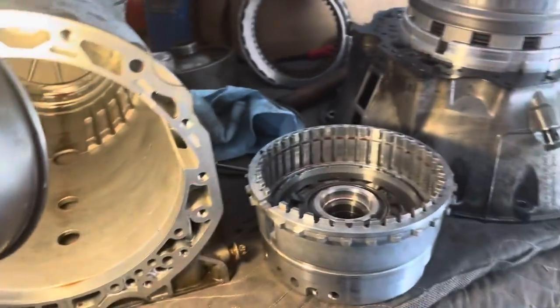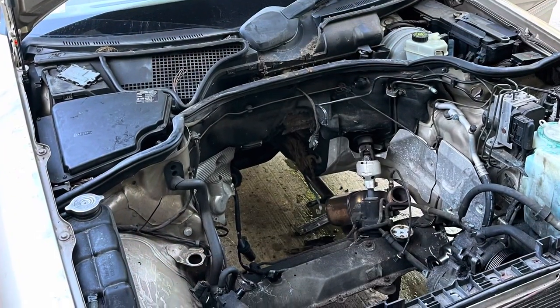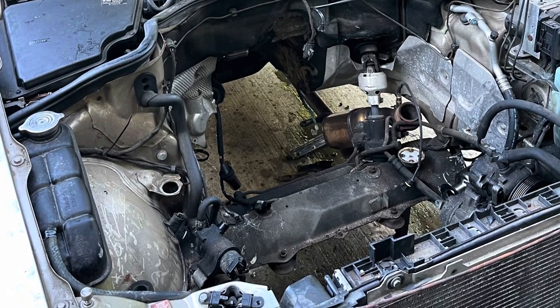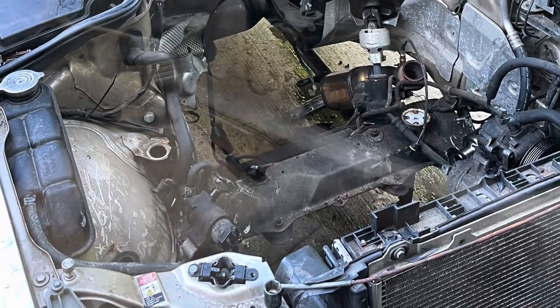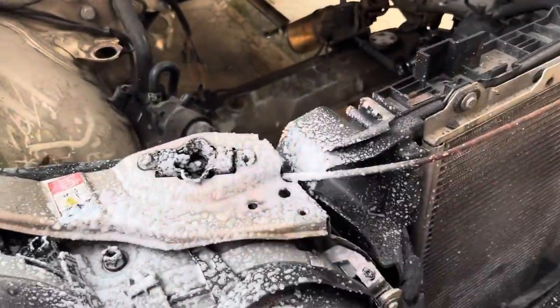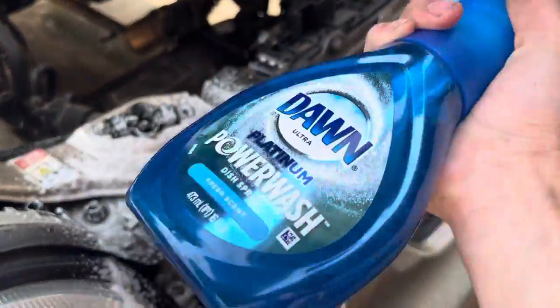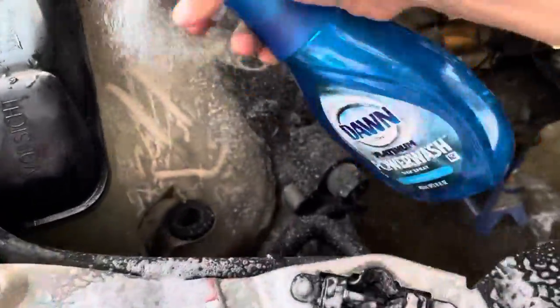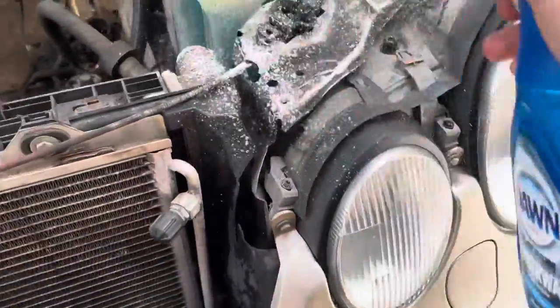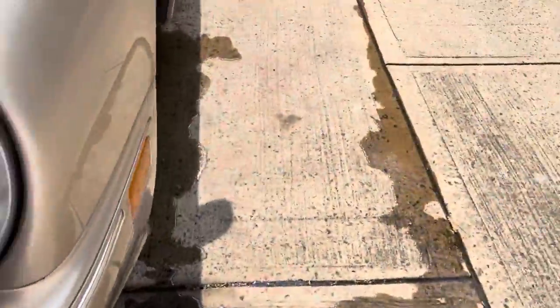I just got the transmission apart. And since I have the engine and transmission out, I have a lot of room to get in there and clean, so might as well do that now while I have all this extra room. All right, so first off, I'm just gonna spray some of this Dawn soap. A little tricky, it's kind of windy right now. It's kind of over everything. Pick some of that grease and dirt up.